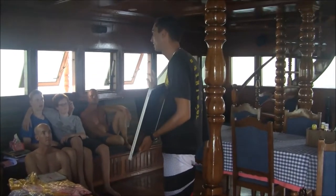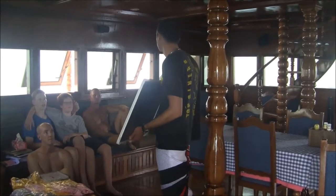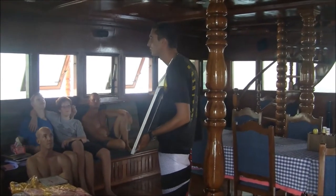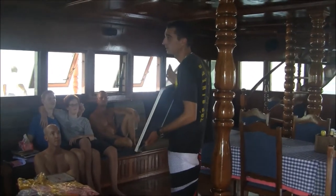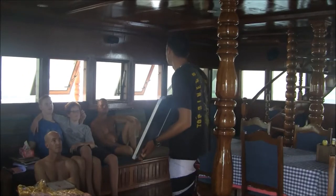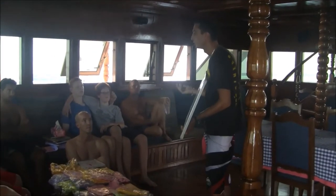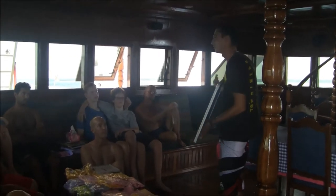This is a good macro dive. We hope to spot some nudibranch, pipefish, eels, live fish, things like that. But here in Maldives, always keep an eye in the blue, because you never know, maybe some tunas pass by, or on the sand you will find some stingrays. That's the nice thing, so here everywhere is nice.